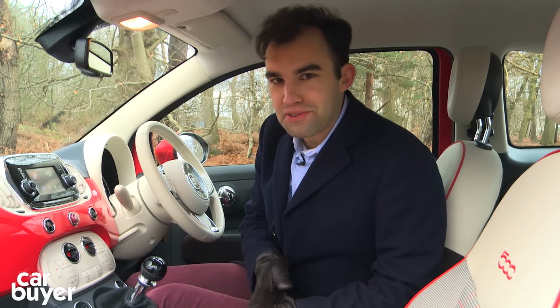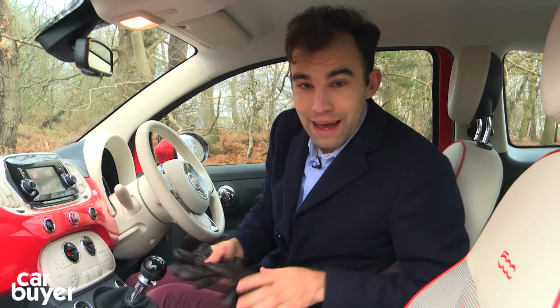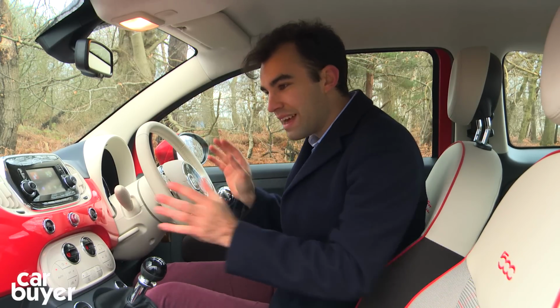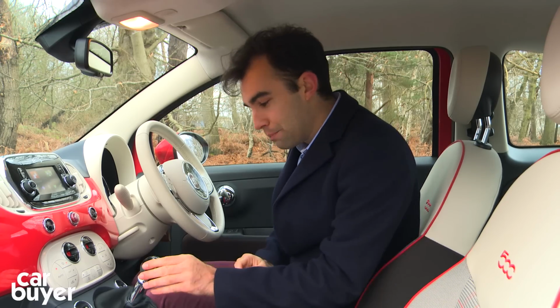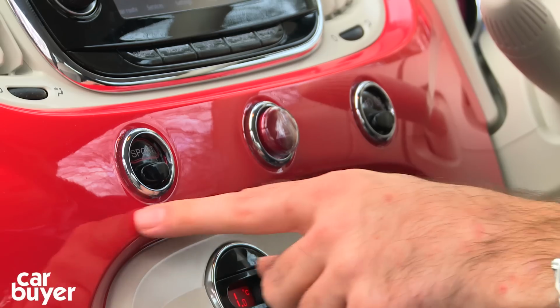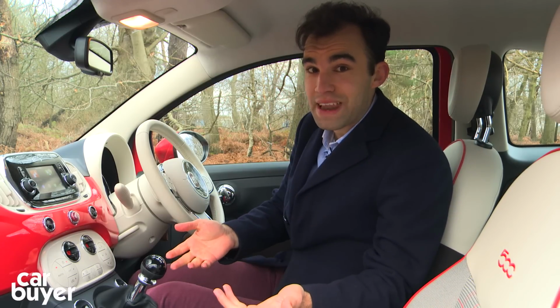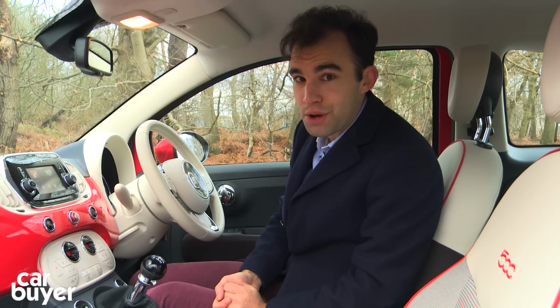Now, Fiat hasn't messed around with the vintage flavour in here. I mean, if anything, it looks even more retro than it did before. So there's still the fake metal dashboard, the pool ball gear knob, the row of switches that look like boiled sweets, and of course 7 airbags. But there is some new equipment.